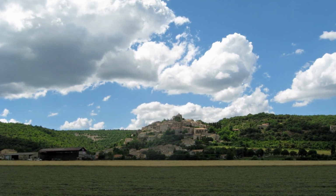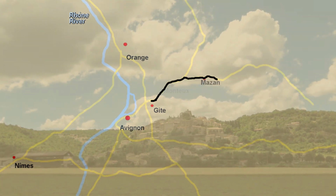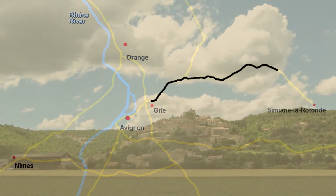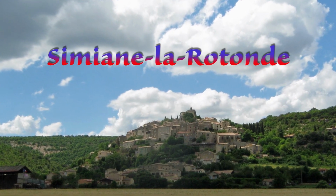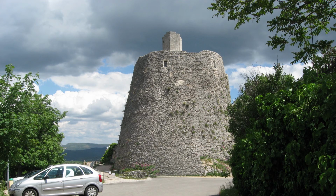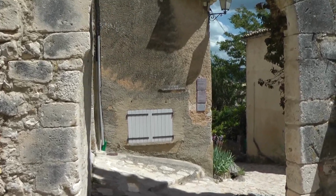Although we returned to Avignon and Villeneuve for short visits, we were attracted to small towns east of Avignon, to which we returned on other days. From a friend, I had heard about the town of Simiane-la-Rotonde, about 1.5 hours from our gîte. The rotonde, or hall, for which the town was named, is the large round tower at the top of the hill. It was part of a castle that was built in the 12th century.